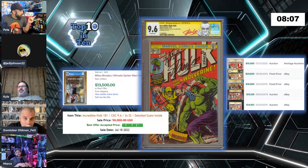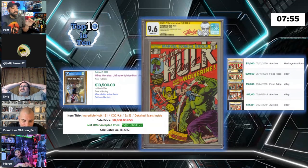Oh, sorry, that's old. Don't forget the 13,000. That should have been deleted, but apparently I left it in there. But you can see the idea of the 9.6 signature series. Granted, they don't have the same SIGs, but just to give you a sense: 15,000, 20,000, 16,000. And these are 2020, 2019 sales. So that's quite a jump to go to 45 off of 15 with the last sale. Regardless of who signed it and how many signatures, that's a lot of money, if you ask me.